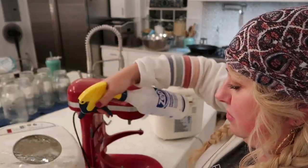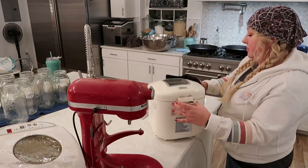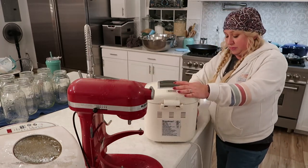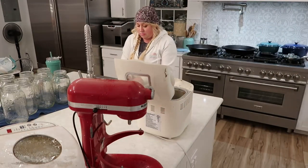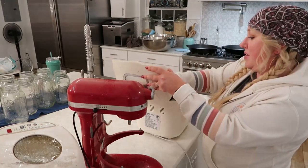Now at this point I am washing parts to my mixer and I am washing my bread machines. I don't think I have used these bread machines much at this house. If so, I don't remember. They just ended up not fitting well in the baby kitchen, especially as an item that I could leave out every day.